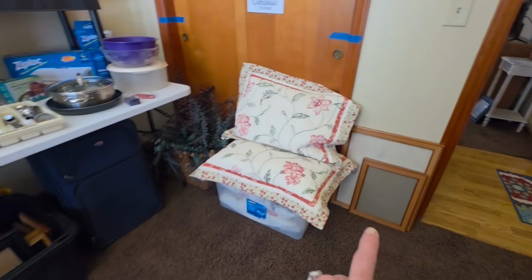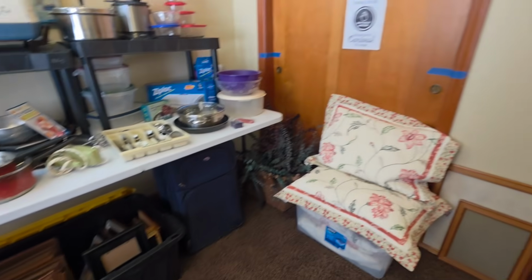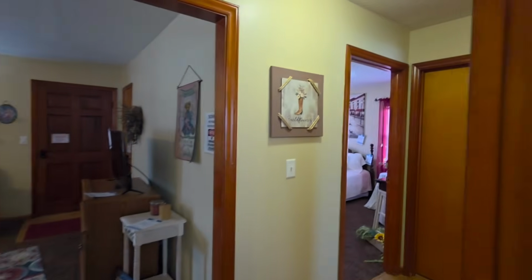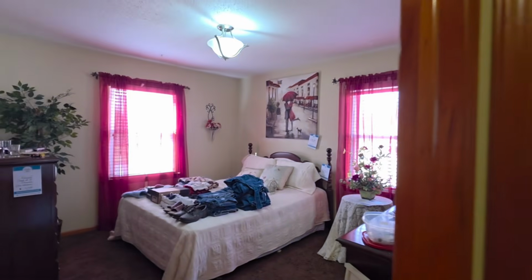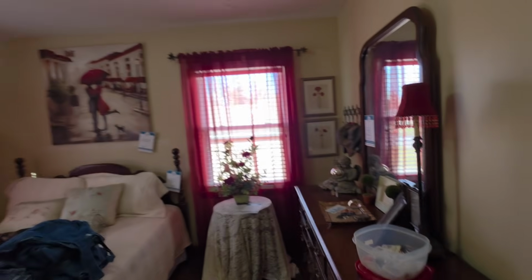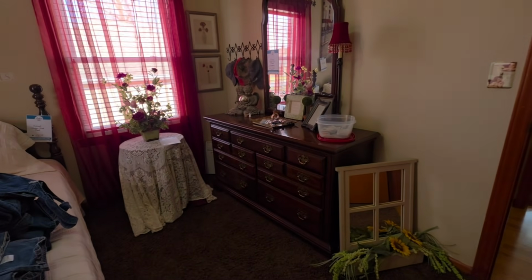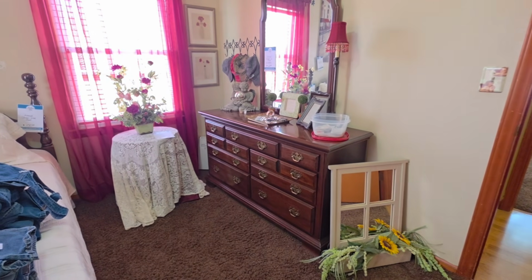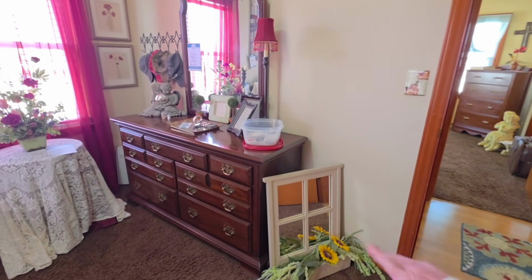We do have lots of picture frames, and then I do have more picture frames in here if you're in the market for some frames. And then let's mosey on down. All right. Here is where, let me adjust the light a little bit. All right, here's where we have our Kincaid bedroom set. So this is the dresser with the mirror. We do have some wall art.